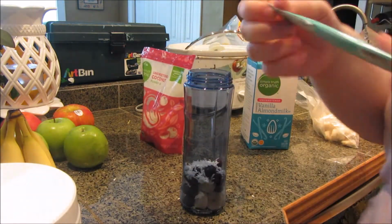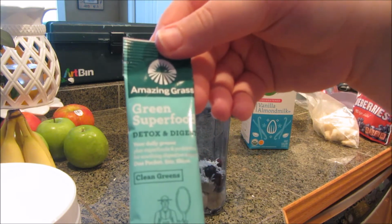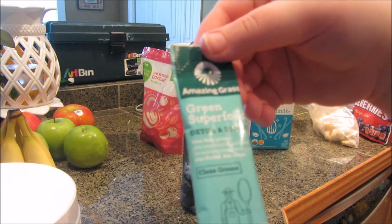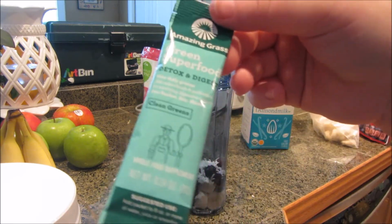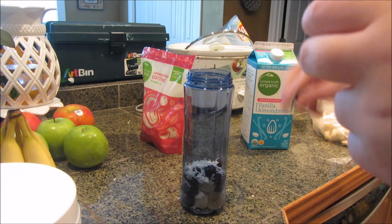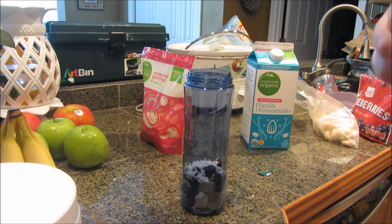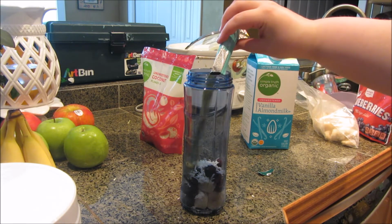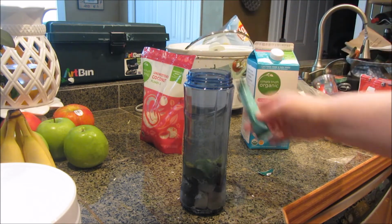Alright, next we're going to put in this amazing grass green superfood detox and digest. It has a lot of really good greens for you and probiotics, which I like. So it makes this a little bit healthier without having to pack in a ton of fruits and veg that just make it super thick or super grainy. You'd think adding powder would make it more grainy, but it doesn't, so that's good.